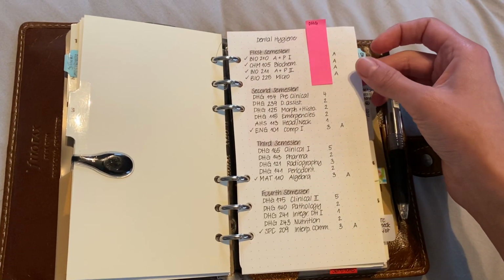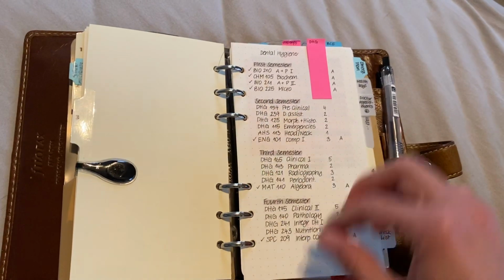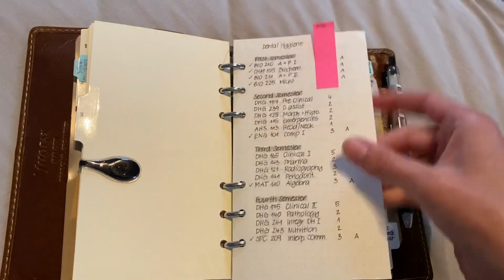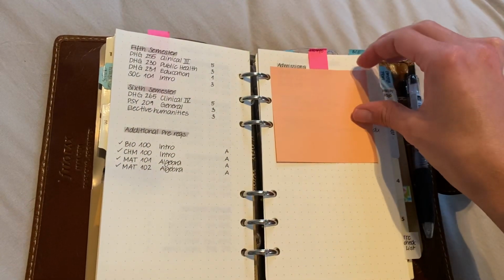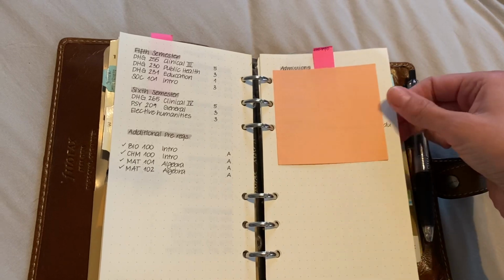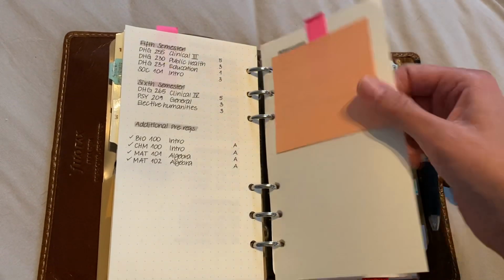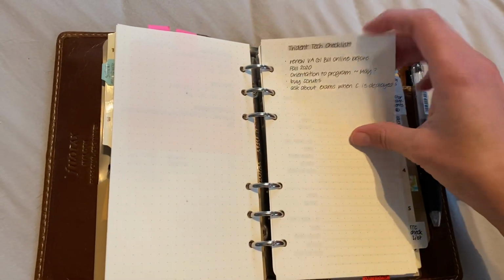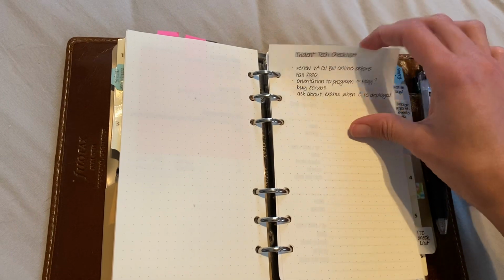And I already did a bunch of those, and this is just how it's supposed to look, what you're supposed to take each semester, and any additional prereqs that I did. And then I have some phone numbers, email addresses and stuff like that from my admissions and my advisor and such.